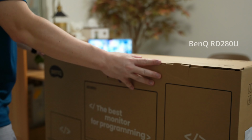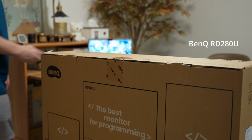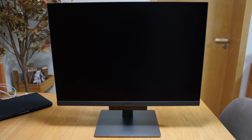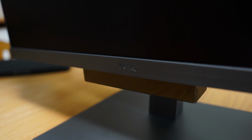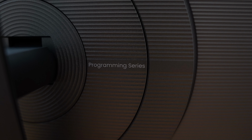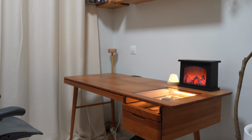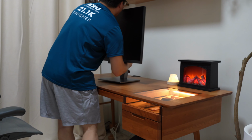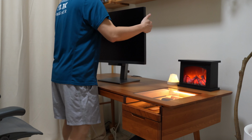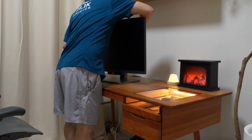Introducing the BenQ RD280U, part of BenQ's new programming series. Unlike gaming monitors with high refresh rates, or those for graphic professionals with top-notch color accuracy, this one's tailored for coders. The RD series comes in 3 sizes, a 24, 28, and a 32-inch that's coming later this year. The one I have here is the 28-inch.